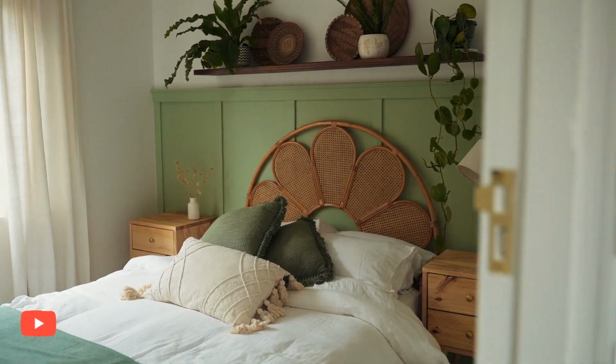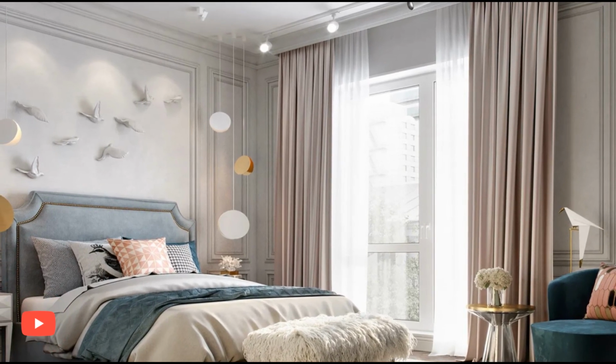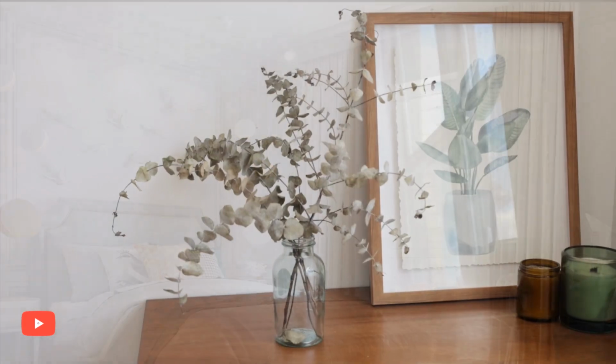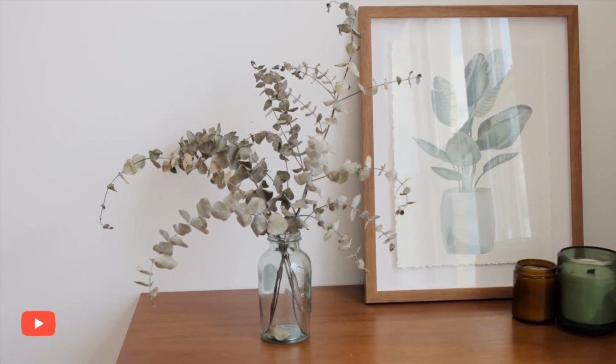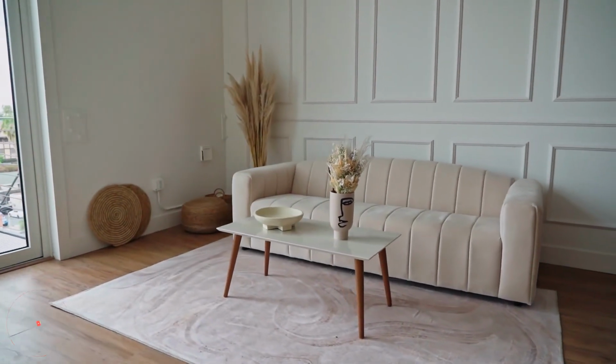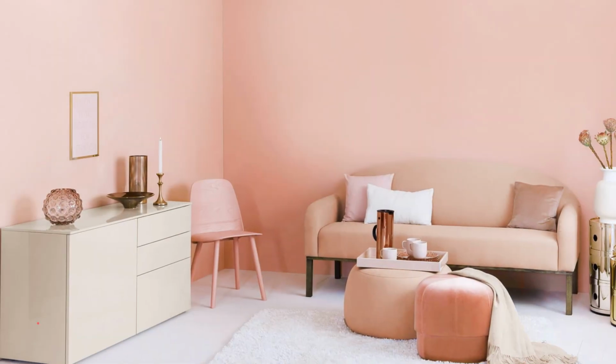Pastels, with their gentle and dreamy hues, have become the darlings of contemporary interior design. These soft, muted colors transform living spaces into tranquil retreats, offering a perfect blend of sophistication and comfort. Explore the versatility of pastels in different design styles, from modern and minimalist to cozy and Scandinavian.